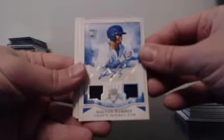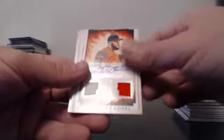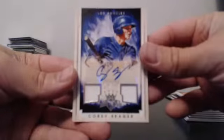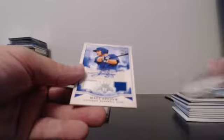And now on to our autographs. We had some nice rookie ones. Pompey out of 299, Kuchel out of 299, Corey Seager for the Dodgers out of 299, and a nice Cub, Matt Scherzer. No, maybe not that nice.